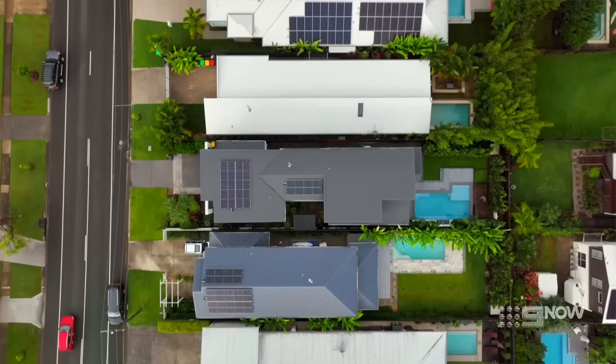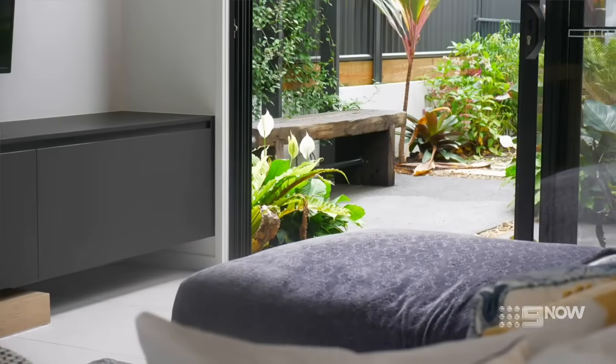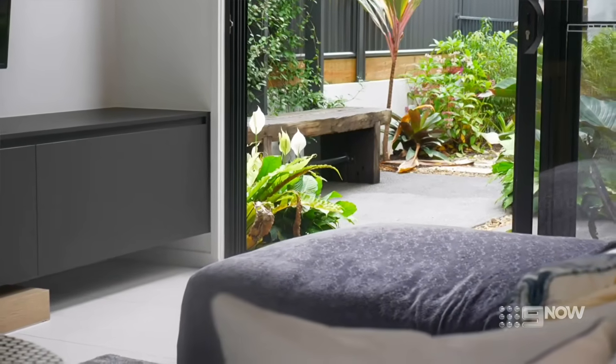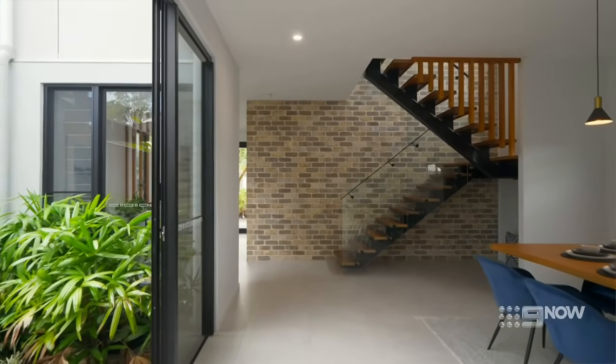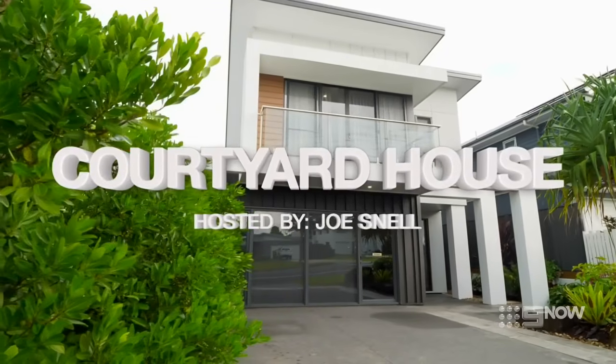I think this could be Australia's best house because it addresses the problem of smaller sites that we're getting nowadays and still wanting to have a big home and not feel like you're on a small site. As you come through the home, we've got the central courtyard that just draws light and connects all the spaces together, which is a really smart design element.